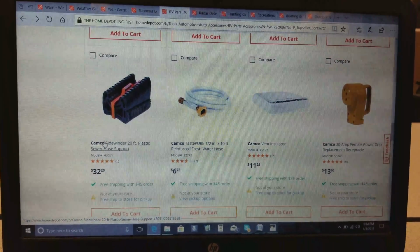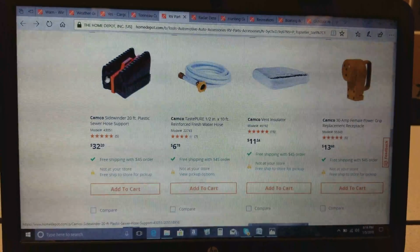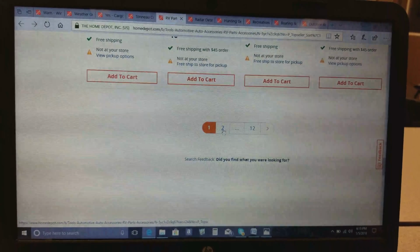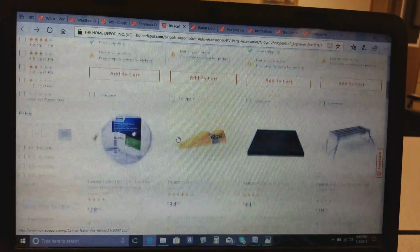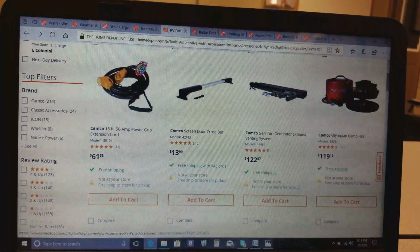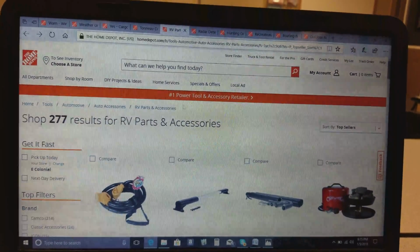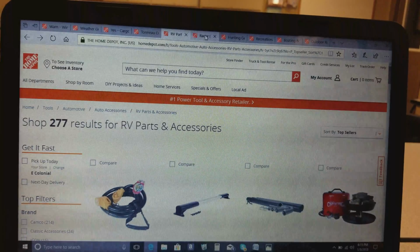But here's your sewer hose support. I just bought that. Local store, your hoses, all your name brands that you're familiar with when shopping for RV supplies and stuff. So that's again pretty cool. A lot of people don't realize that Home Depot has that.